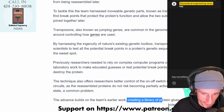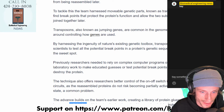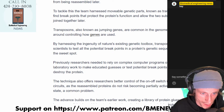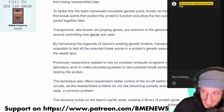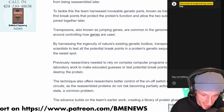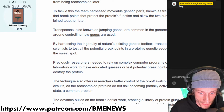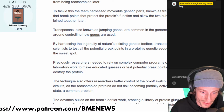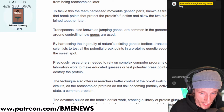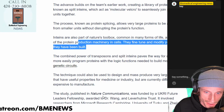Alright, so they had some earlier work creating a library of protein glues known as split inteins, which act as molecular Velcro to join the protein subunits together. The process known as protein splicing allows very large proteins to be assembled from smaller units without disrupting the protein's function. Inteins are also part of nature's toolbox, common in many forms of life, and form part of the protein production machinery in cells. They fine-tune and modify proteins after they've been built. This was published in Nature Communications.